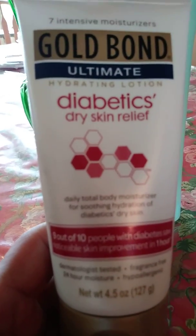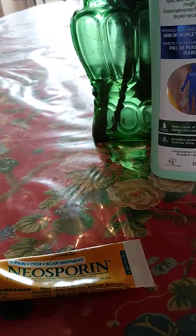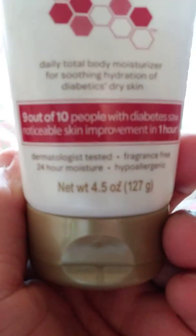Here's a product that really, really works. People swear by it, especially diabetics. This is Go Bond Diabetic Dry Skin Relief. I don't know if you can see it. Let me see if I can put it a little closer. No, you still can't see it. Well, it says 9 out of 10 people with diabetes saw noticeable skin improvement in 1 hour. It's a hydrating lotion, and it really, really works.